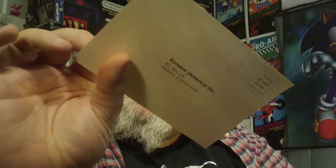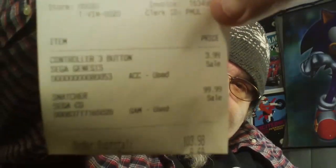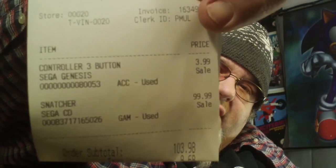It does have a Konami America registration card in it as well, and I actually have my receipt in here from Vintage Stock when I bought it for $99.99. Yeah, I'm trying to get things in focus. Back in the day, it was hard for me to hold things in focus, or the lighting was crap, or whatever. So, this is an authentic copy of Snatcher.